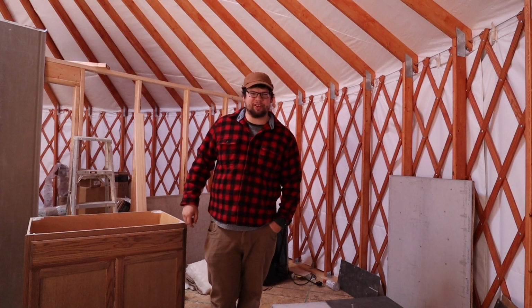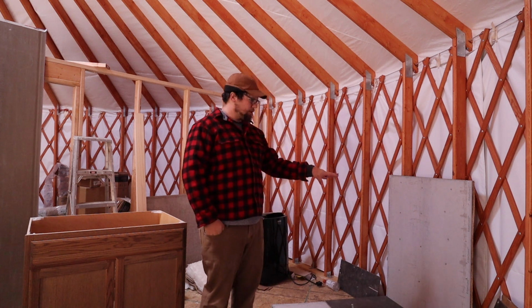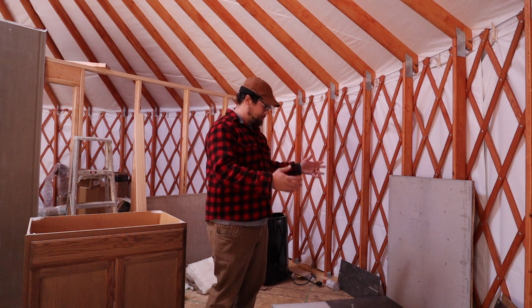In this corner of the yurt, we've got our hearth, which is going to be where the wood stove lives.